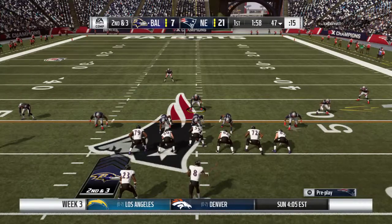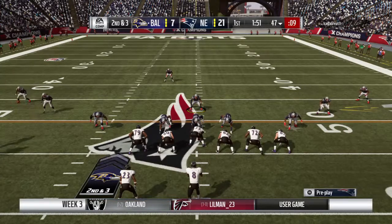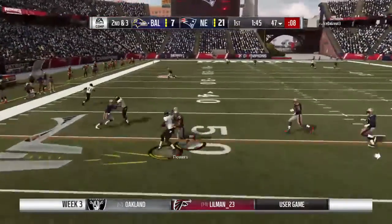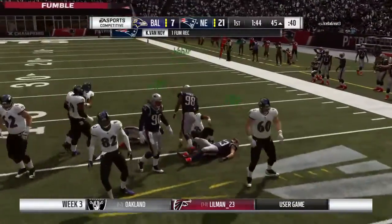Gone, gone! Gone, gone! On second down, Jackson being chased out left. And now the ball's out. Fumble near midfield. And the Patriots have it.